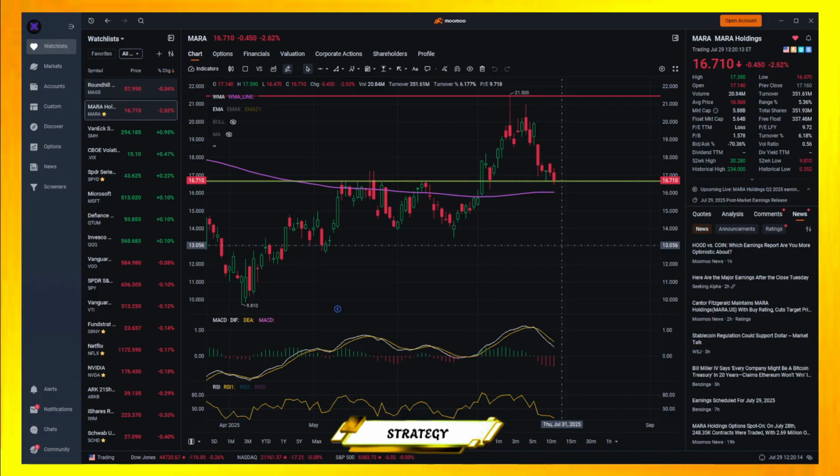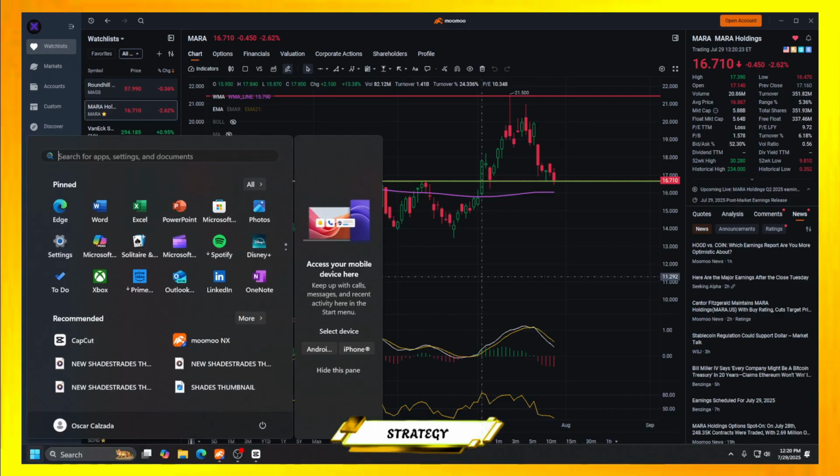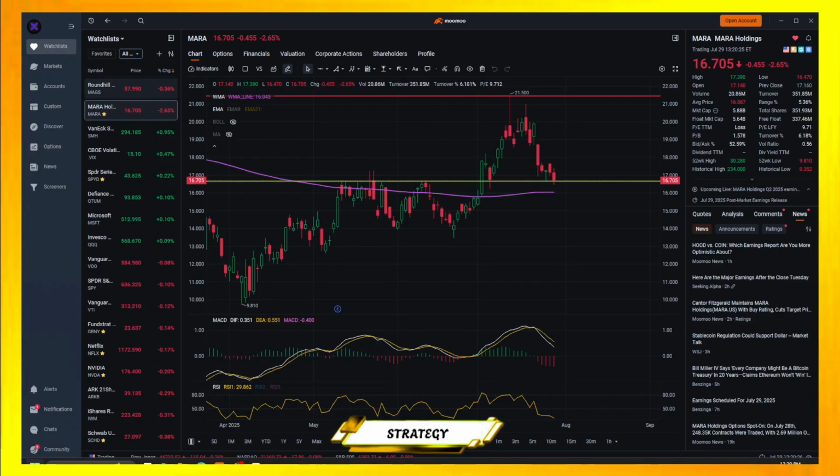You got to grab a piece of paper and you write down Mara stock, and you tell yourself, yes, I'm going to buy under 20. And you're going to write a little note for yourself. I'm okay with holding through some red. And then you want to follow up and write sell at 20 plus.